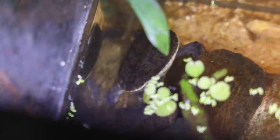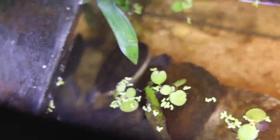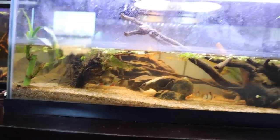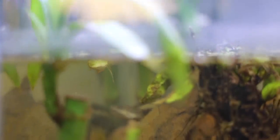Oh my god, he looks so weird. Ugliest turtle I've ever seen. But just because he's ugly doesn't mean it doesn't deserve a home. Maybe it does. Just kidding. But now there he is, just chilling on that rock. He's got a lot of space in here. It's the same amount of water as that other tank. But he's kind of figuring out his way of chilling around.